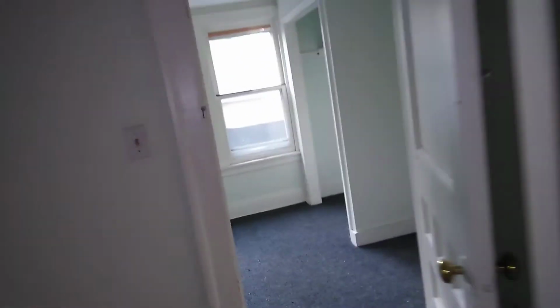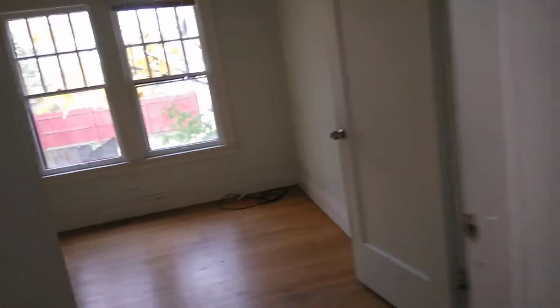The kitchen is not in terrible shape. The floor, the countertops look okay. The cabinets look okay. Bedroom number 1. I would consider this back area to be bedroom number 2.